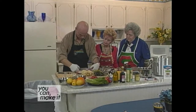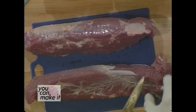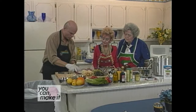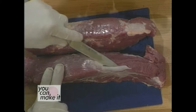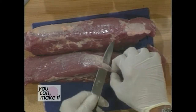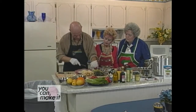Now, we don't have to be so particular that we remove every little bit of it. It will cook away, but I do like to clean it up just as much as possible. Now, you'll see here on this piece of meat, and there'll always be this on any tenderloin, even beef tenderloin, this smaller piece. This is a sinew, we call it silver skin. That will never cook away like the fat will. It will always be there, so I just like to remove it. It's not going to do you any harm. It's just a little chewy and tough and might take away from the texture of the dish.